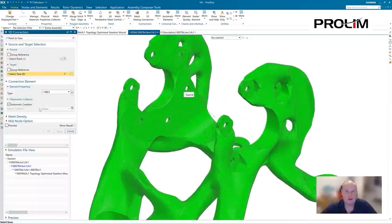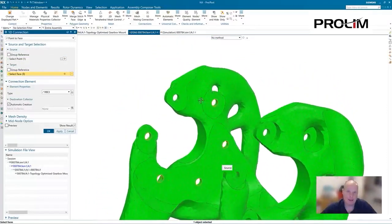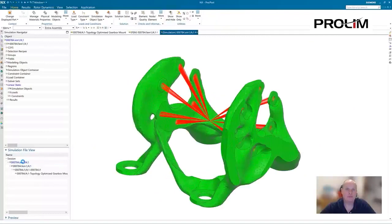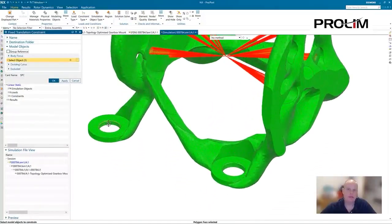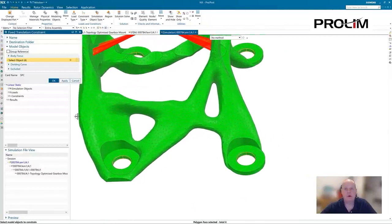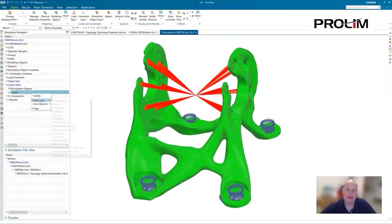Now that the base node of the rigid element has been created, we will connect it to all 12 of the mounting holes on the bracket. Now we will move on to the simulation to create our boundary conditions and to solve our model. Our boundary conditions consist of constraining the bracket at the 4 mounting locations. The load is applied at the approximated center of gravity of the gearbox.